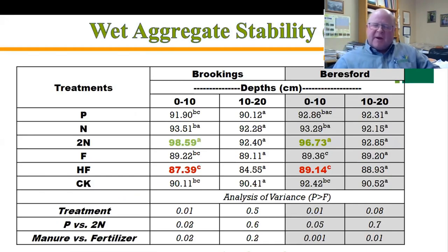Wet aggregate stability, the aggregates that Dr. Snap talked about, so important for soil health, just enabling water and air exchange in and out of the soil, essentially a cornerstone measurement for soil health, in my opinion. And we see the effect of manure on aggregate stability is increased, as highlighted here in the 2N manure treatment. That aggregate stability percentage is much higher than the commercial fertilizer treatments or the check plot. And so even the recommended rates of manure, their aggregate stability measurements are greater than the commercial fertilizer values.